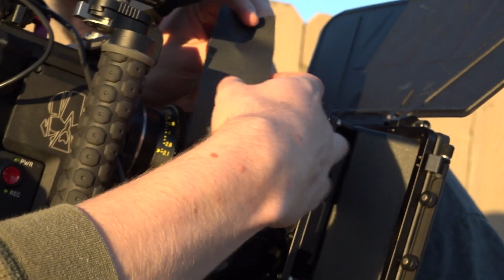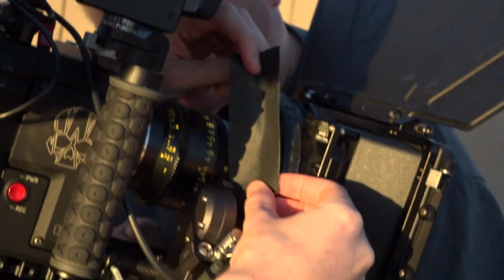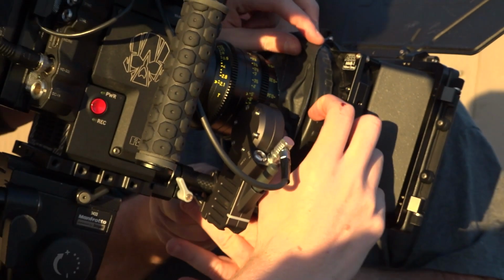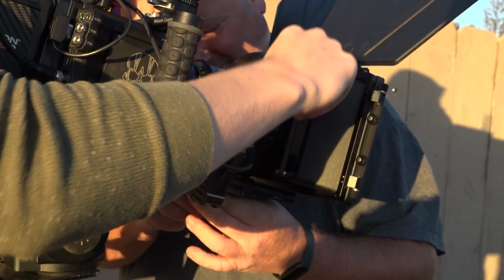Look, right there, that black stuff, if you're unaware of it, it's called gaff tape. It looks like they're gaffing on the matte box to stop some spill of light, because looking at the light, it looks like there's light behind them.